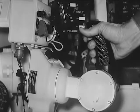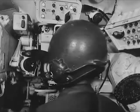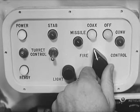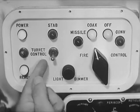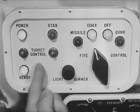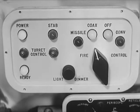Coax. The command coax announces that the coax machine gun will be used. The gunner switches to the coax mode. Then he switches the stabilizer switch on to permit the vehicle to fire accurately while on the move.